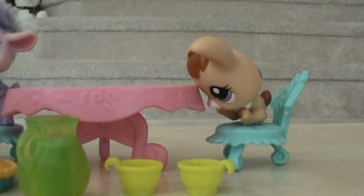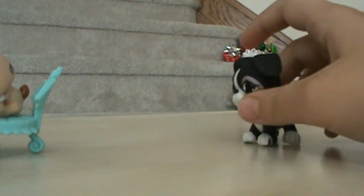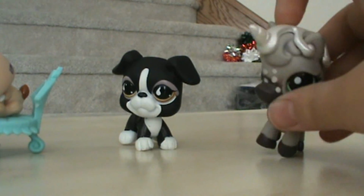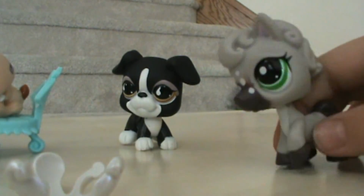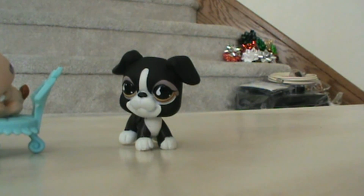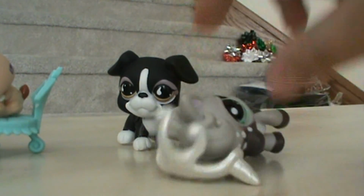And then in our stockings, we got two singles. My sister got this one, like this one with like purple eyeshadow. And then I got this one. It doesn't really stand up very well, but I really wanted this one. I got this pony with a unicorn horn. See, the unicorn horn makes it really top heavy, if you know what I mean. So yeah. Oh my God, I can't put this on. Yeah.